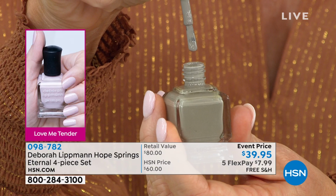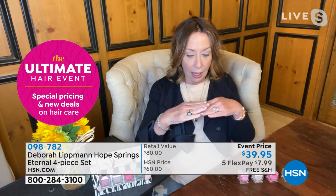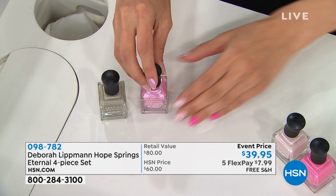I really love that taupe, When Doves Cry. So my formula, if you're not aware of it, is the Gel Lab Pro, a gel formula that does not use a lamp. So no lamps, no tools, no damage to the nails. You're not going to put your hands in a machine. You're going to take it home, get that GPS brush, and polish your own nails with the Allure Best of Beauty Best Nail Lacquer, the Deborah Lippmann Gel Lab Pro formula. The reason it won the award is that it lays on the nail in an easy way, like a mesh. It's a new technology, a dual formula where they bond together so you get the strength, the shine, the wearability.